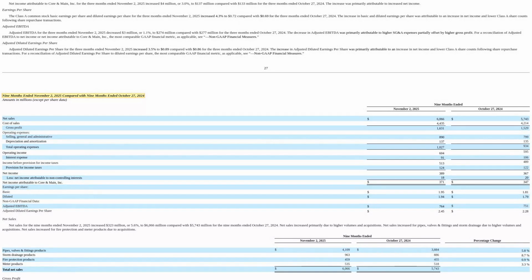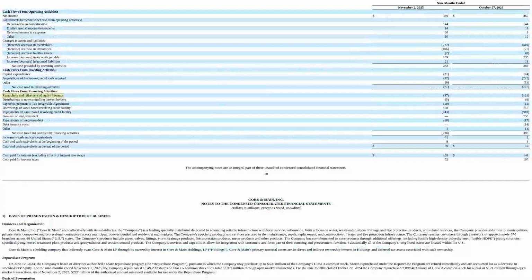It is also worth noting that Core and Main Incorporated has been actively buying back its own stock. For the 3 months ending the 2nd of November 2025, they repurchased nearly 1 million shares. This can be a way to return value to shareholders and potentially boost earnings per share. They still have a significant amount authorized for future repurchases.